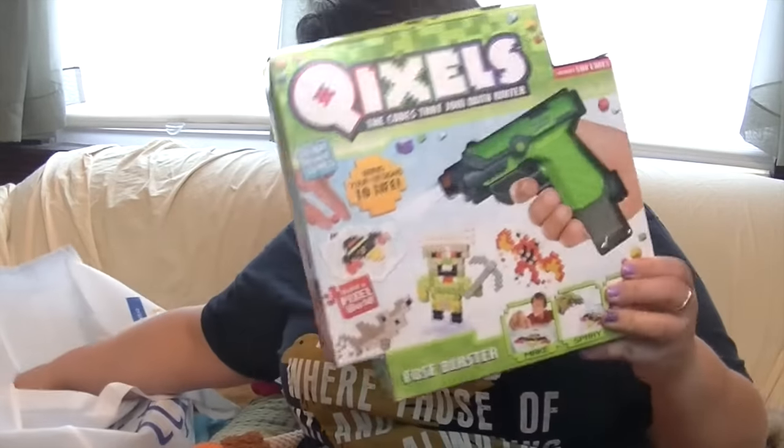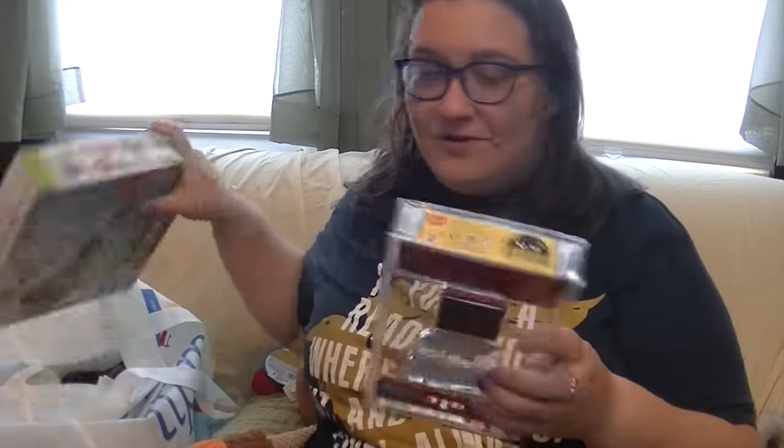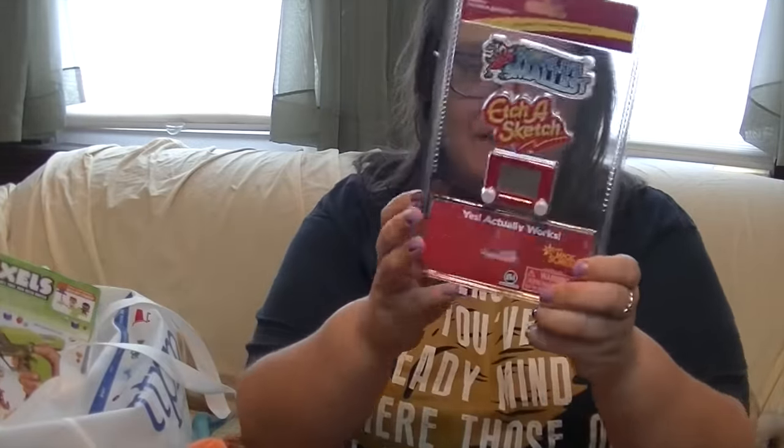And I also got some Quixels. Quixels are always fun. And oh, these are so cute. World's Smallest. They make teeny tiny versions of classic toys. Like there's a little tiny Rubik's Cube and a little Fisher-Price bus and some other things that I think were just really, really fun. So yeah, I had a great time at TTPM.